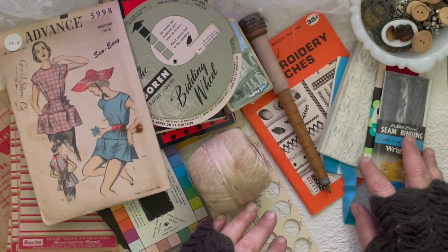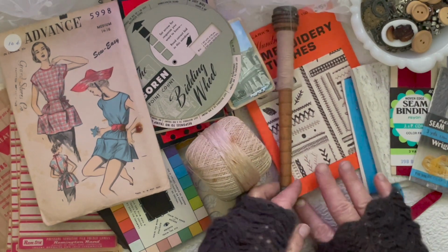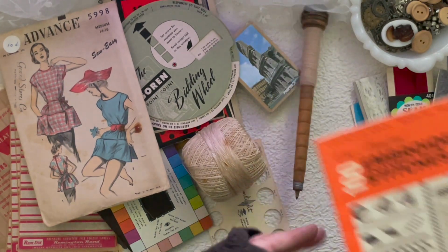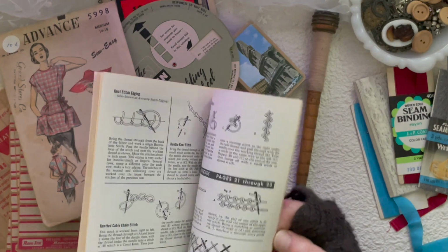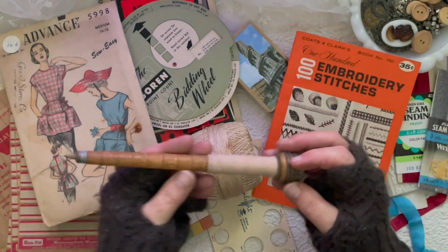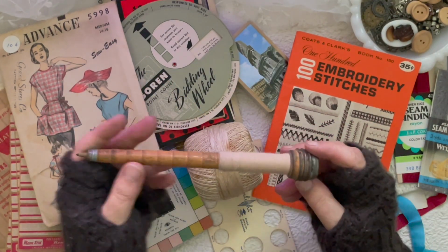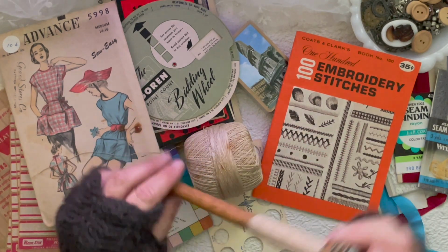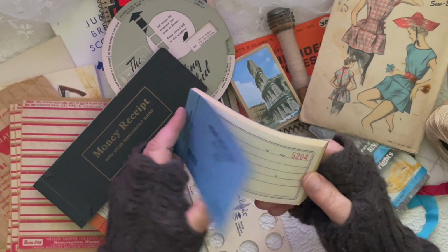Some seam binding that I thought I'd use. This little book of embroidery stitches, which I thought was really cute. And then this bobbin thing. All right, I've got this money receipt book.